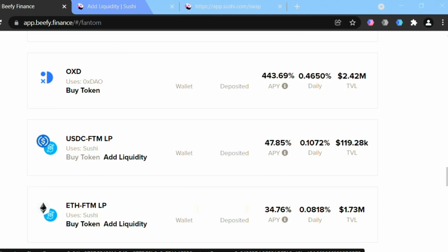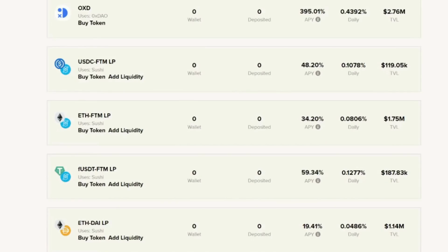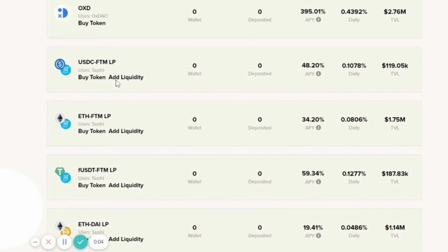Then we click buy token if we don't have these tokens, or add liquidity if you have them both and you're ready to go. In the add liquidity screen, which is shown here, as many of you already know also, to invest in an LP, you need to put in equal dollar amounts for both tokens. And as we see it, one advantage of Beefy is there are no deposit or withdrawal fees to enter and or exit the pool.